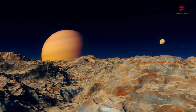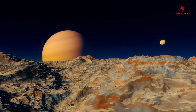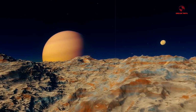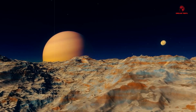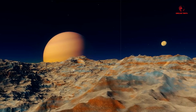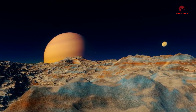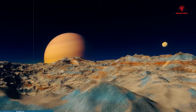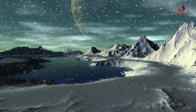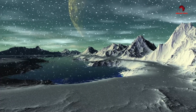Extreme cold. Europa's surface temperatures average around -160 degrees Celsius, -260 degrees Fahrenheit. Such extreme cold can affect the performance of the spacecraft's instruments and systems. Engineers have developed thermal control systems to keep the spacecraft's components within operational temperature ranges. Insulation, heaters, and radiators are used to manage the thermal environment of the spacecraft.